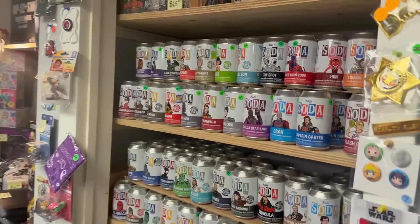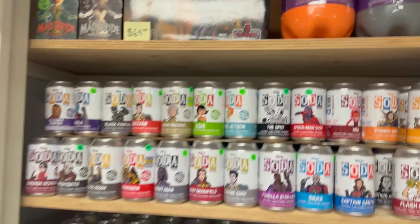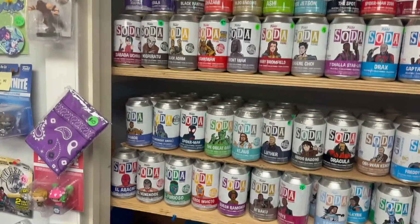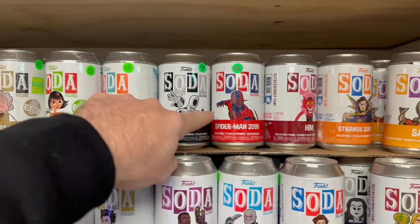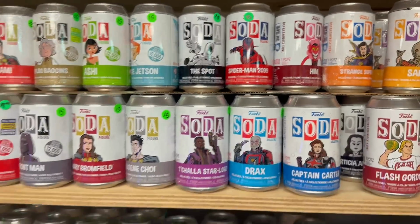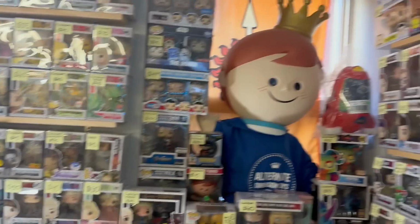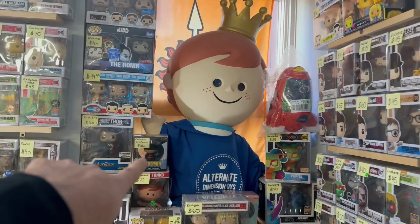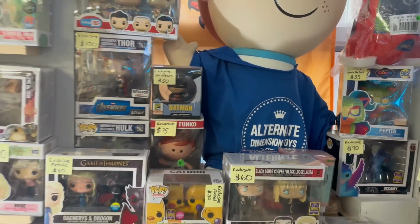Of course, we have more sodas right here. Here's the brand new Willy Wonka 3-liter from New York Comic-Con, which only happened a few weeks ago. And then over here, we have a couple Black Panther sodas. Here's Spider-Man 2099, as well as the Spot from Across the Spider-Verse. And then let's get into the pops here because I have some incredible stuff. Of course, we got my man Freddy Funko right here rocking the Alternate Dimension Toys shirt, which I absolutely love.